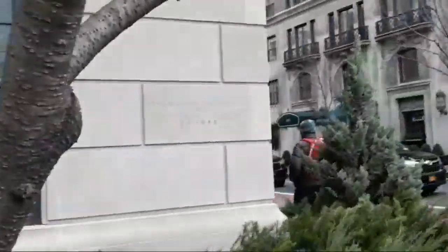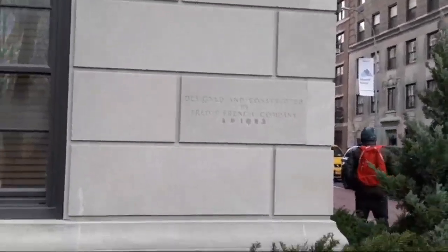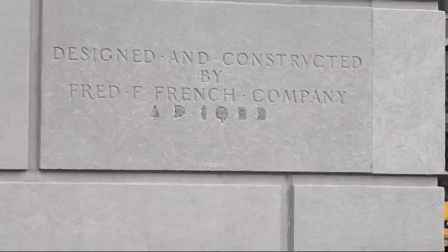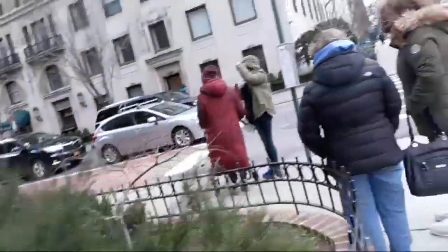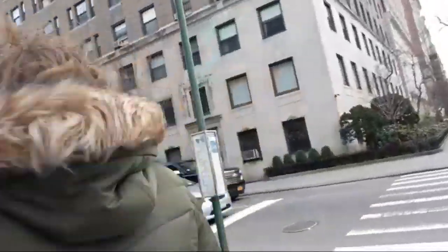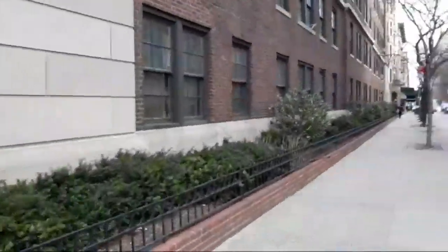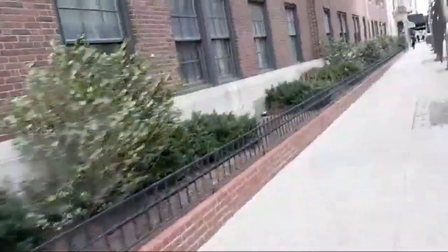So let's see what this says. Designed and constructed by Fred F. French Company, like 1922. It's all blotted out. It's hard to read now. AD 1922. So there's so much debate now on the chronology. So now we're getting into the 1920s. I know the street here. The street all has plants in front of it. There's a grate.